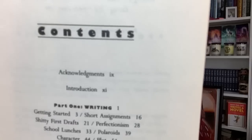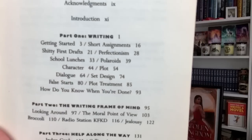Just to give you an example from the content section, she has getting started, short assignments, talk about perfectionism. She talks a lot about how to really narrow in on story ideas and get ideas about that, about character, dialogue, how to know when you're done, jealousy even.